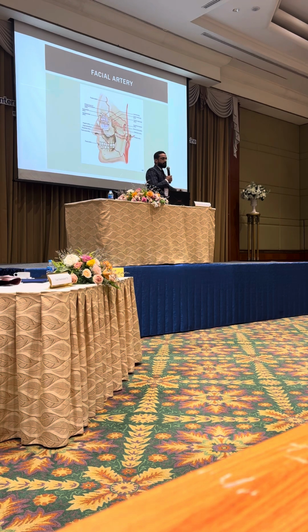Most of it is supplied by the external carotid artery branches, and there is anastomosis. If you see, it goes intracranial, comes out of the orbit, and there is an anastomosis with the external carotid artery branches. So anything which goes bad anywhere on the face can traverse back to the areas and cause problems, right? So if you look at the face, it is mostly supplied by the branches of facial artery.